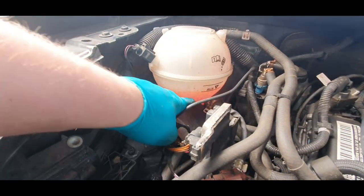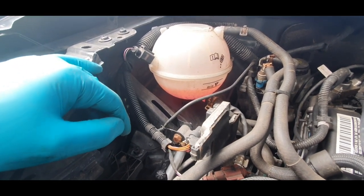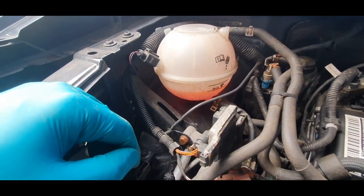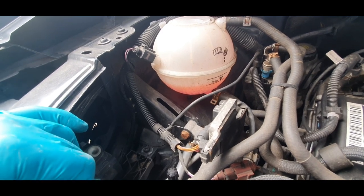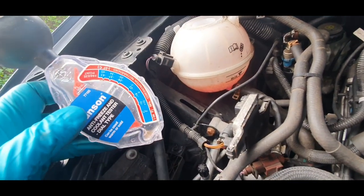Cooling, interesting, very light color, so it's worrying me. Here somebody changed the timing belt, and maybe changed it for a non-genuine one, or put in more water, so I have that tool. We see this is still okay.